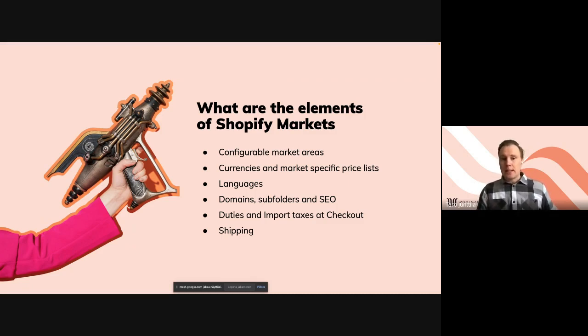Then the next step is to set up local domains or subfolders for each and every market. So you can have shop.com, shop.se, shop.de, and so on as local domains, or you can use subfolders where you add the country and language, so you can redirect customers to the right market and they see the content in the right language and their own prices that they have, for example, in Germany.